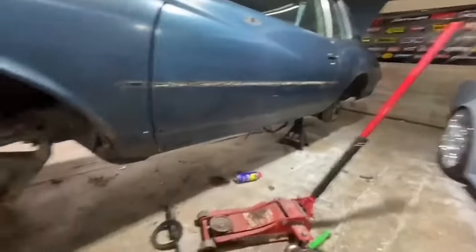Check it out. We got it out. Just took a little bit of leverage. We're going to work on the other side, and then we're going to go to the back, and then I'm going to open up this kit.